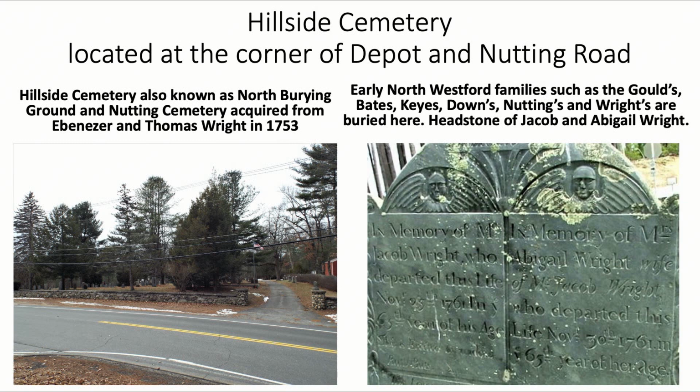But we mention it because the early North Westford families, such as the Goulds, the Bates, the Keys, the Downs, the Nuttings, and the Wrights are buried here. This here is a headstone of Jacob and Abigail Wright.